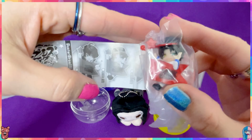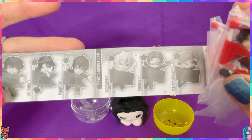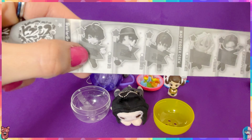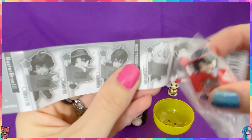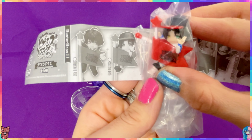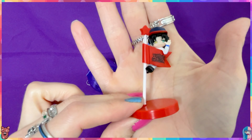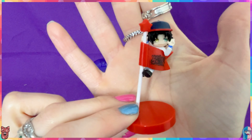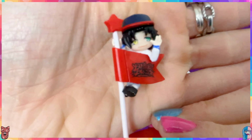Okay. So this is, of course, in color. So who are you? Oh, there we go. We have one from the Buster Bros. So that's, we got this one. Oh my gosh. And it's two-toned eyes. Look. Okay, let me get this out of the plastic. We are done. And look at that smirk. Okay, wait. Have a look at that smirk.